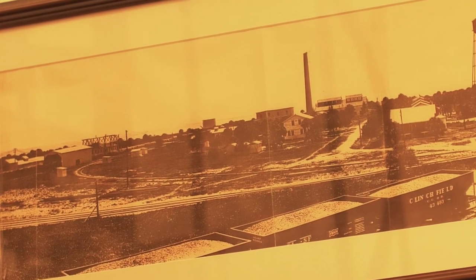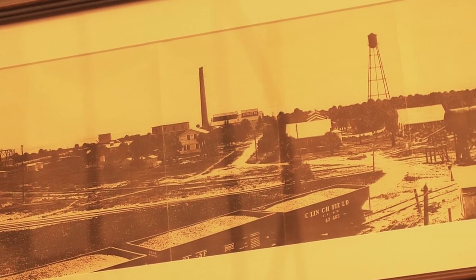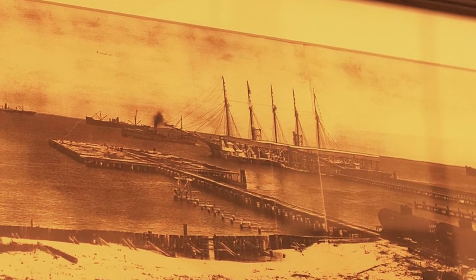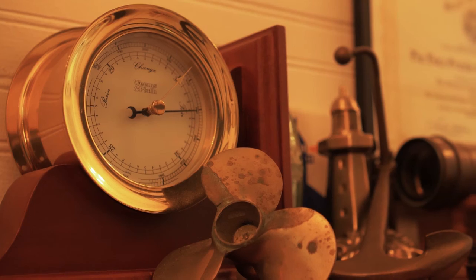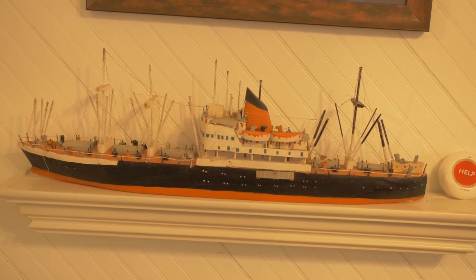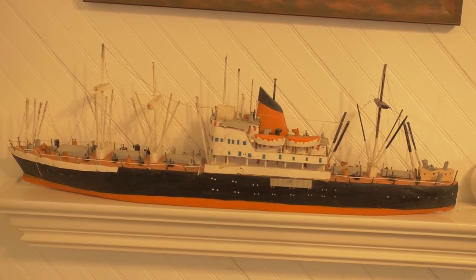This photograph is of the port in about 1920. When I say port, I mean the railroad phosphate loading terminal. Here's a 5-masted schooner sitting at the phosphate dock waiting to be loaded. Over the years, about 20 ships from about 20 different countries came here to load phosphate.